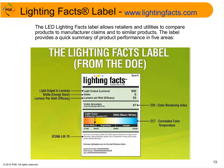The Lighting Facts label is similar to a nutrition label. It gives you important information about an LED lamp. Light output is measured in lumens. Watts is a measure of the energy required to light the LED lamp. The lower the wattage, the less energy is used. You put these together and you get lumens per watt, and this indicates efficiency. The higher the number, the more efficient the product. The more correct term is known as efficacy.